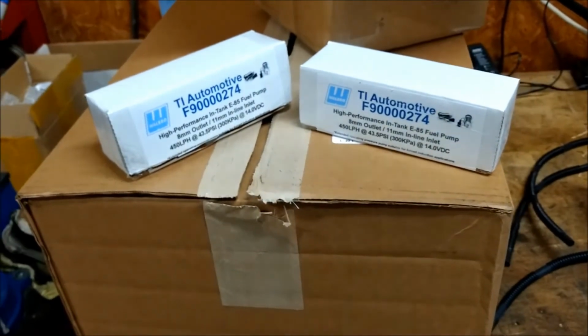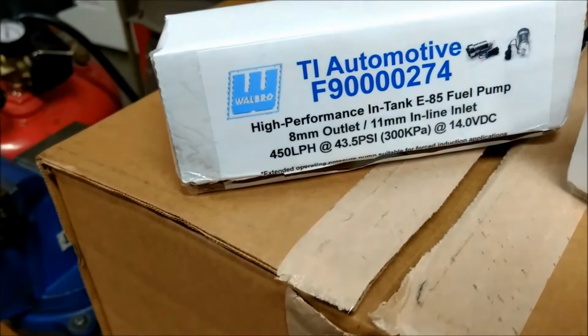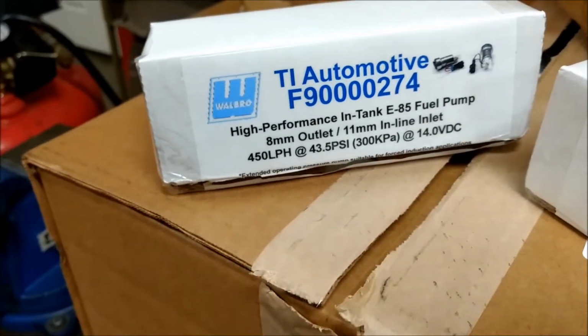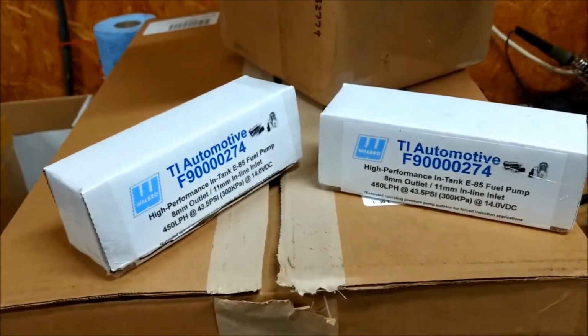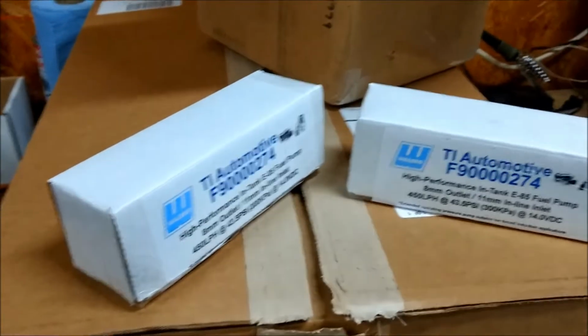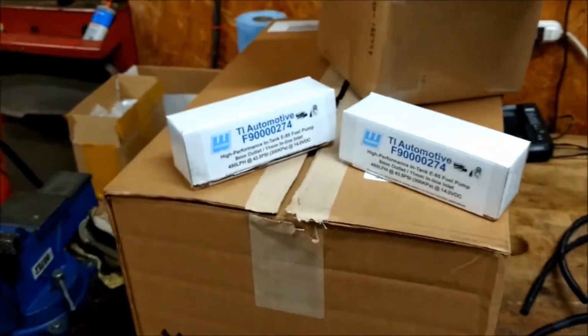Then I have decided to get 2 Walbro 450 E85 pumps. 450 liters per hour. It probably won't flow quite that much at 68 psi or 70 psi, but I've got 2 of them bad boys, and that should be enough to do 1,400 horsepower even on E85. So I should never run out of fuel flow again. So I've got 2 of those bad boys going in the tank.